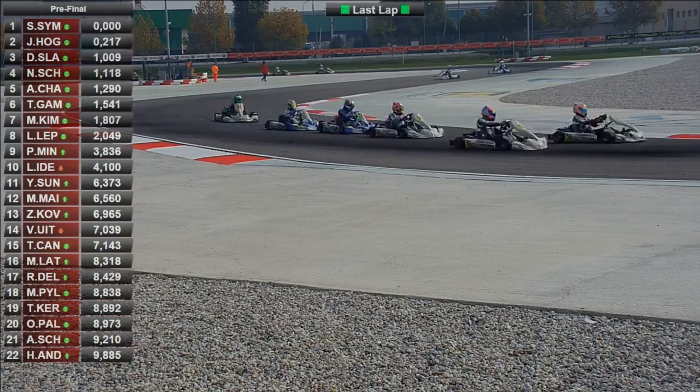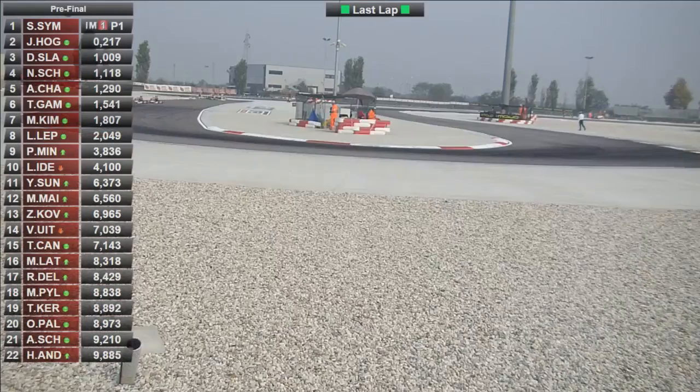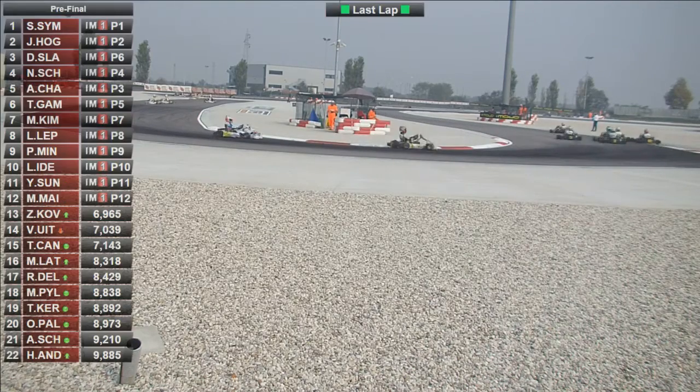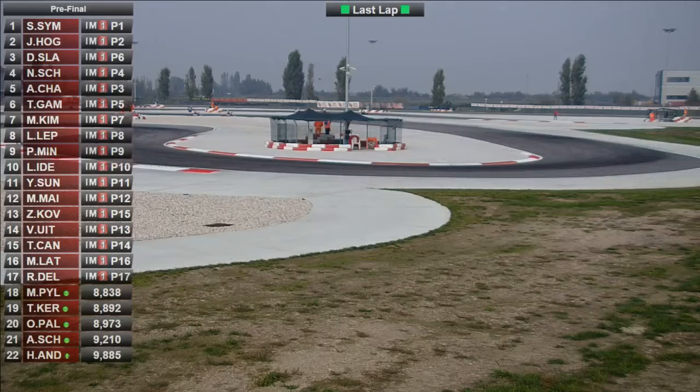At the head of the pack, Scott Simmons still leads Jonathan Hoggard. Charpentier is third now. He's got back ahead of Nicolas Scholl, who gets a clip from his teammate, Tom Gamble. He's sent deep into the corner. Nicolas Scholl gets another clip from behind from Giannis Lewinsky up at the right-hander at turn number 5. It's getting a bit brutal out there in the battle for fourth place.